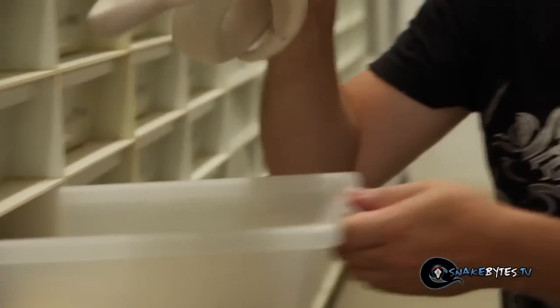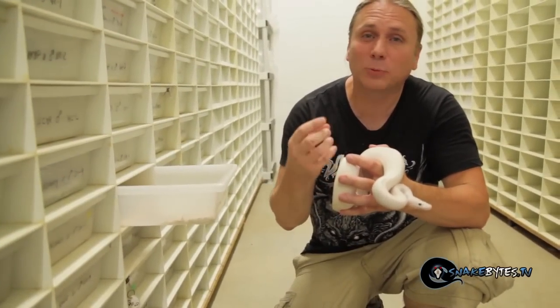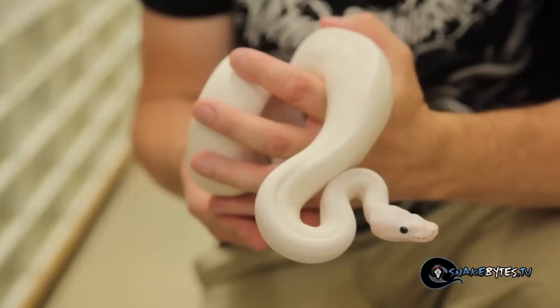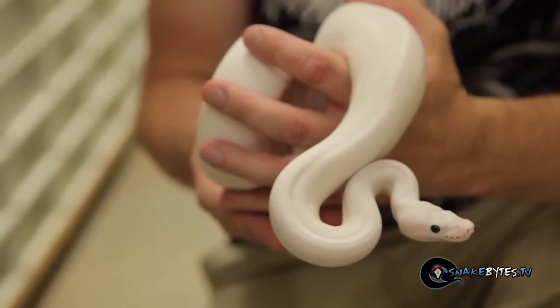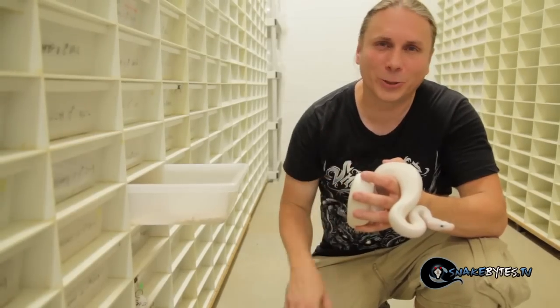When you breed spide to spide, what's amazing is sometimes you get a pied that has absolutely no pattern whatsoever, including on the head. So it's essentially a leucistic ball python, but it still has the black eyes. But that's not to be confused with the black-eyed Lucies that come from super fires. It's a gene all on its own.